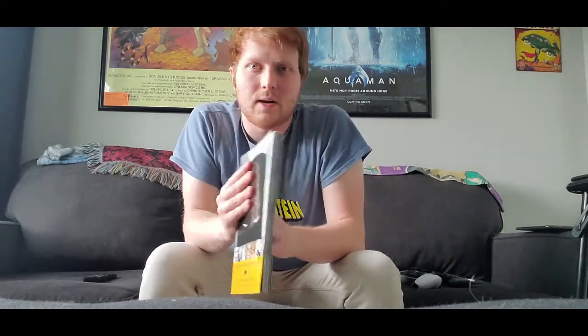But I wasn't going to throw this volume away. It still works perfectly well. And so this is the one I usually go to when I'm reading it. So yeah, it's just a little more beat up because it's been loved. There's not much else I can really say about this book that people haven't already heard.